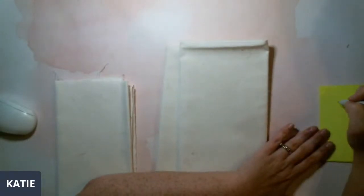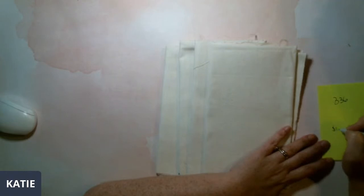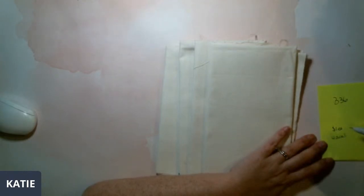Yeah, it's a cream. These will be $1 each. What are we at? Number B36. One, two, three, four. Four available, $1 each. Duck cloth? Maybe. I don't really know what the difference is, to tell you the truth. I'm not 100% on those, but I can tell you that it feels cool. And if you like muslin, you're going to like this, I would say.